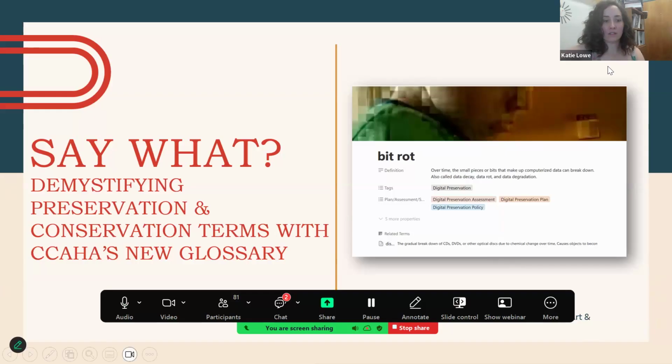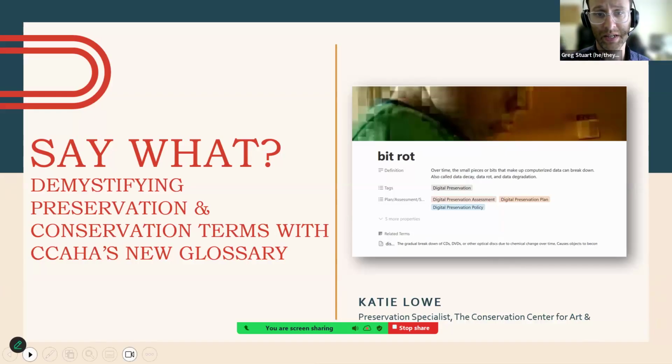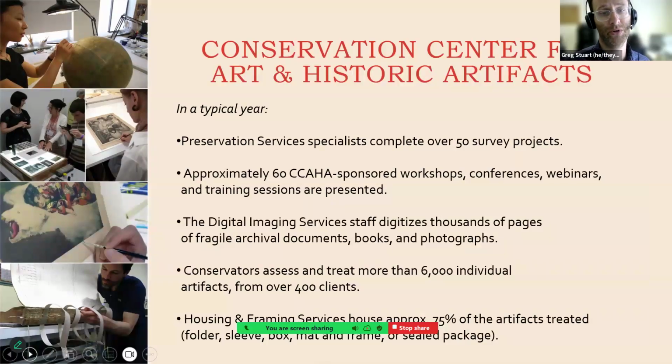Absolutely. And one quick note about the organization I work for, CCAHA. We are a regional conservation lab and preservation services facility. We're based in Philadelphia, but we work with organizations and clients all across the country. Our conservators treat paper-based objects like books, photographs, documents, artwork on paper, and more. And our preservation services staff work in the field providing educational programs like this one and help institutions plan for the future of their collections. The center also offers a wide range of digitization services as well as fundraising assistance, housing, framing, and more. And you can find out more about everything we do at our website, ccaha.org.